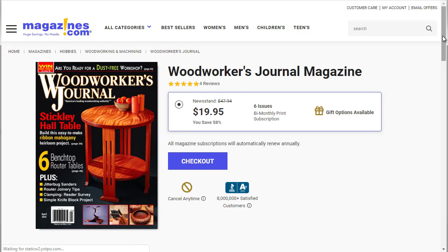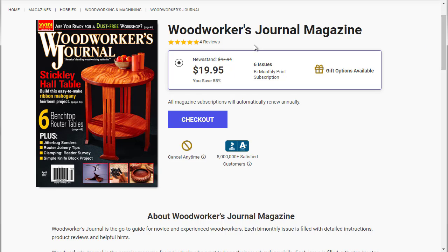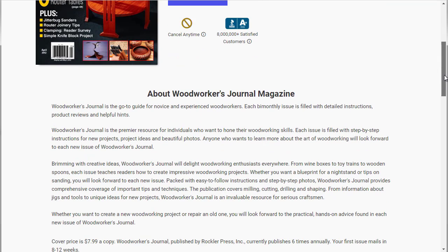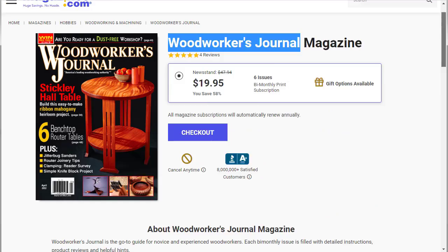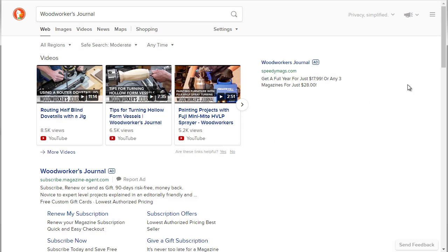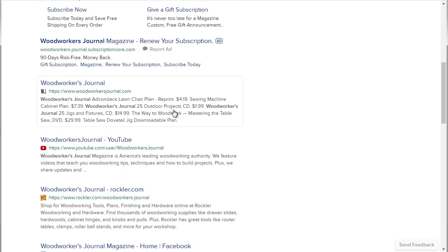Now, bear in mind, I've never looked at this before, so I don't know what their social media presence looks like. So, Woodworkers Journal, and let's scroll down here. Sometimes if you go to the actual website, so let's do a search and see if we can find if they have a website. So it looks like this one here.